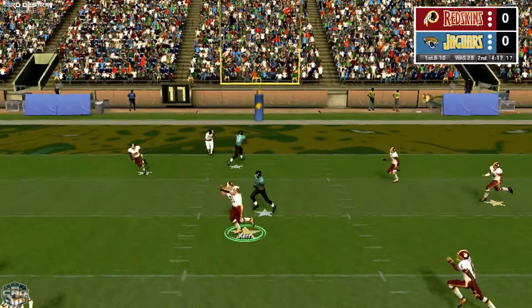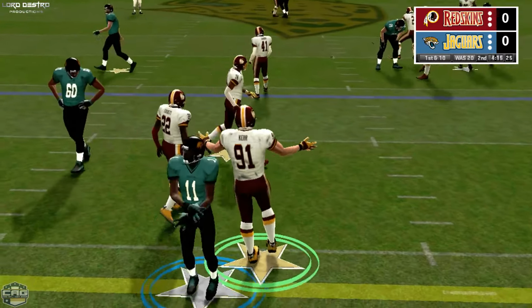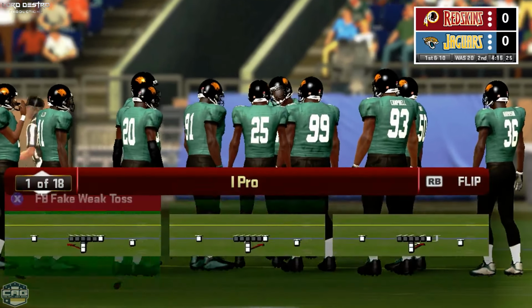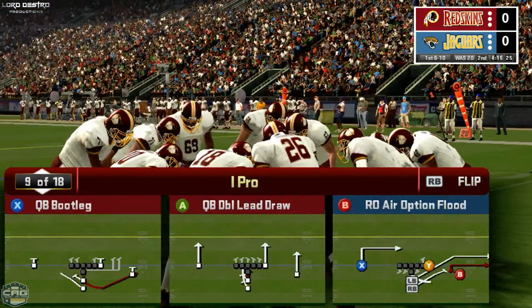Number 7 rifles this one hard over the middle, and it's intercepted. Brought down at the 20. Kerr made some forward motion there to add a little thrust into that sweet interception. Boy, that was a heads-up play to come away with his first interception of the game. Yeah, you gotta love D like that.